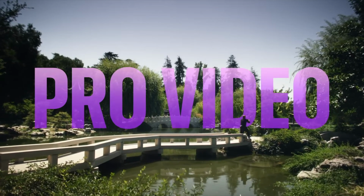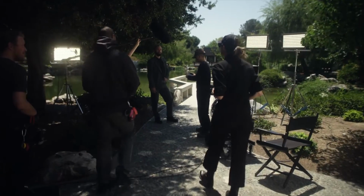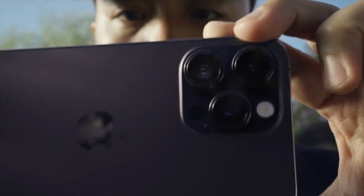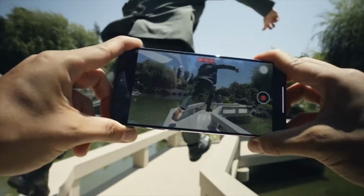So the Pros also can shoot in ProRes video, which is really great, especially if you're an editor and you want to have more control over the color. Also, Action mode is coming to the Pros, so you'll be able to get super steady shots in situations which would normally require a gimbal.